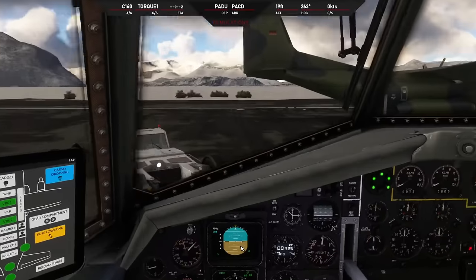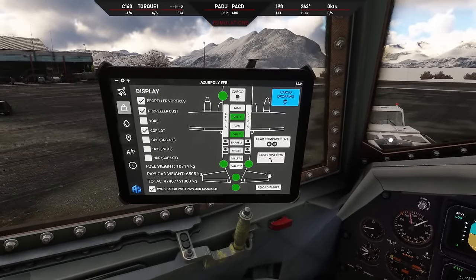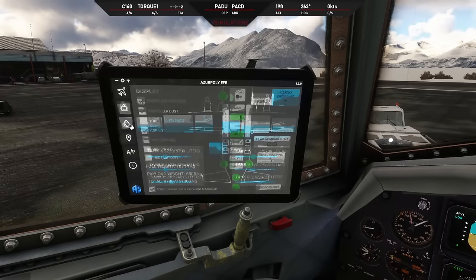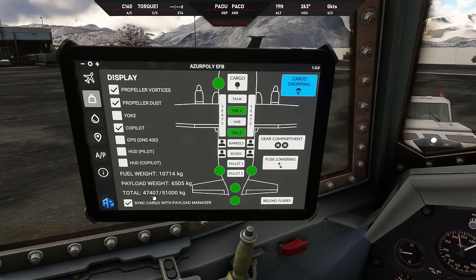But now my views will all be centered again, because that was going to drive me nuts. All right, that is done. Let's go over to our fuel. Our fuel looks good. That's how much we got on board. So what is our weight? We're 47 tons. Our max is 51.